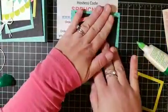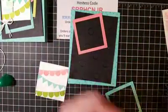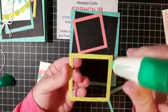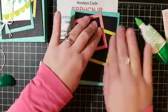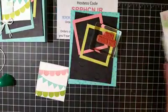And again, these are just going on real kind of wonky and askew as well, so you don't have to be real precise about making sure these are perfect, because they are not intended to be perfect. That's just the design of this card. Okay, I'm gonna make sure that is on there good. I'm gonna use a block just to hold that down.